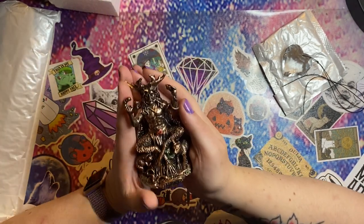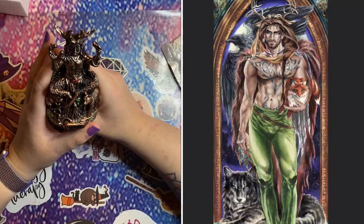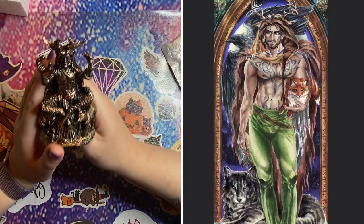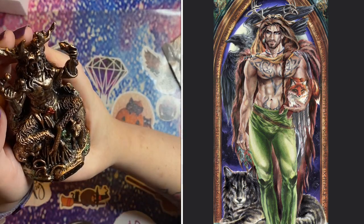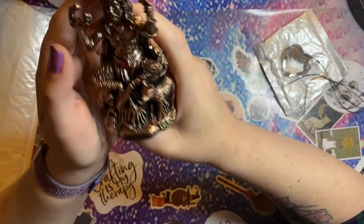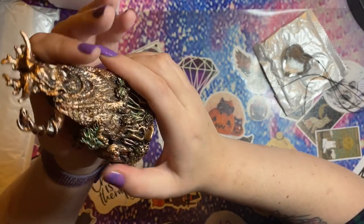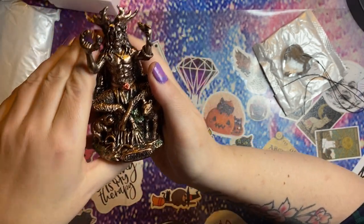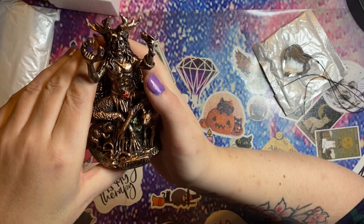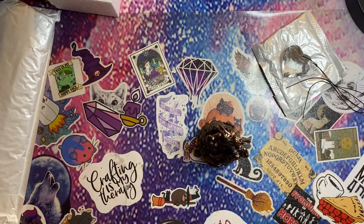If any of you have recently seen the Diamond Art Club release of their druid statue, he puts me in mind of that. Yeah, I'm very pleased with him. He's come out lovely, and as I say, great price for a really unusual find. So just size wise, let me give him a little measure.